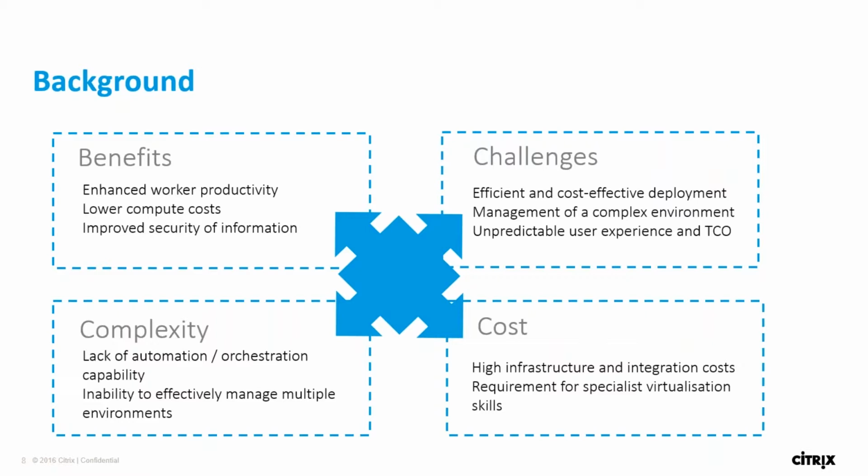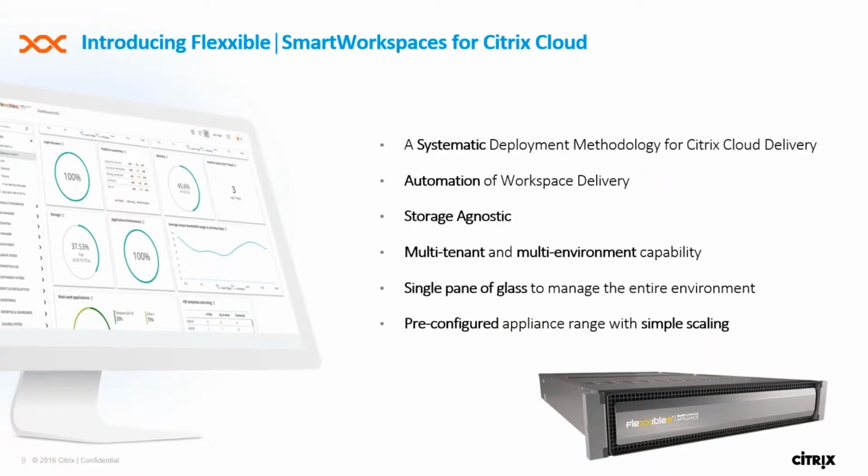So a lack of capability around automation and orchestration, the inability to effectively manage multiple environments, and the ongoing infrastructure and integration costs and requirements, or certainly the perception that you need specialist virtualization skills in order to deliver a Citrix environment. So that's touching on the background.